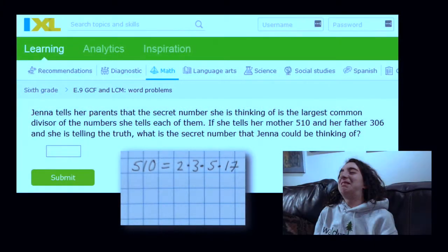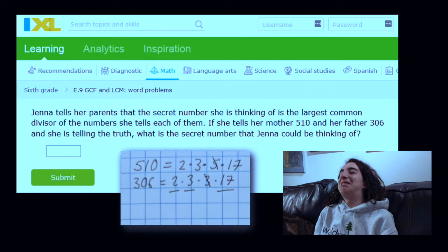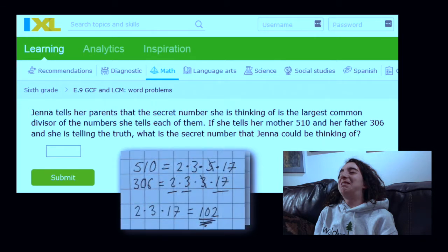So this is how you solve these problems, or at least this is how you're told to solve them. You're supposed to take this number and then break it up into its prime factors. And so here you get 510, it's equal to 2 times 3 times 5 times 17, great. And this one here, 306, it's 2 times 3 times 3 times 17, great. And then what you do is you kind of collect all the prime factors together. You see the 2's match, the 3's match, the 17's match, the 3 and 5 don't, so you knock those off. Then you remultiply it all back together, and it's equal to 102.